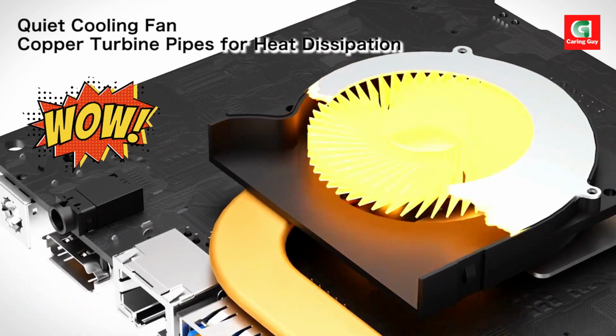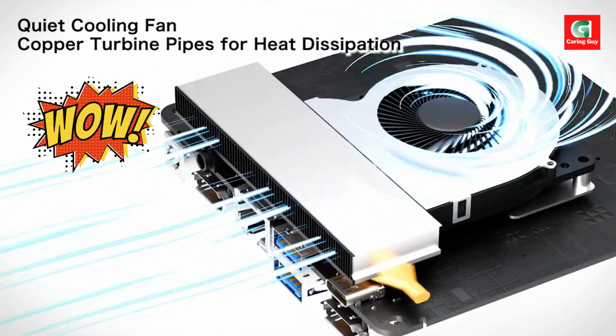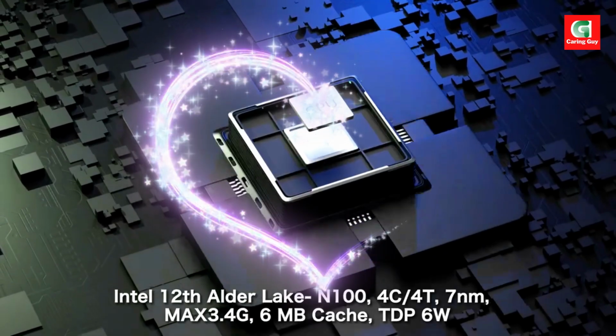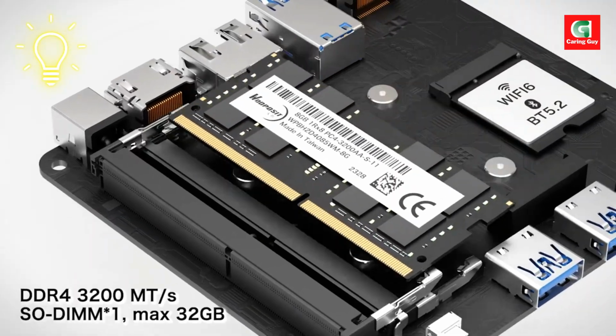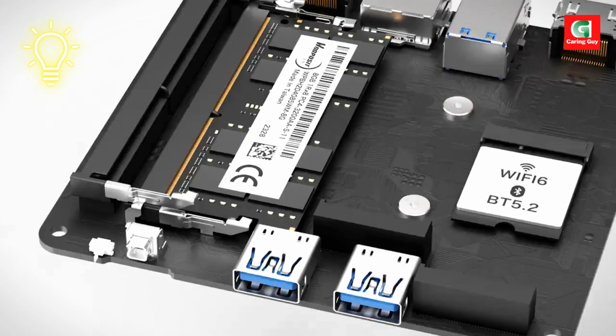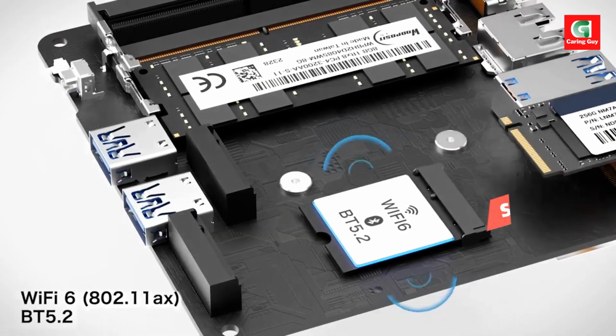GMKtec G3 Mini PC, compact power with Intel Alder Lake N100. The GMKtec G3 Mini PC combines powerful performance and portability in a sleek, space-saving design.